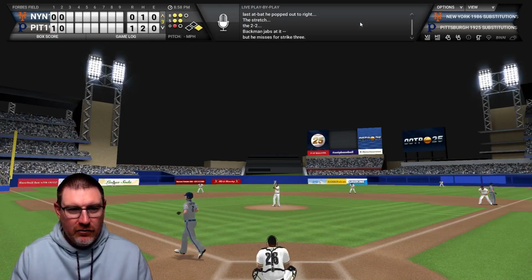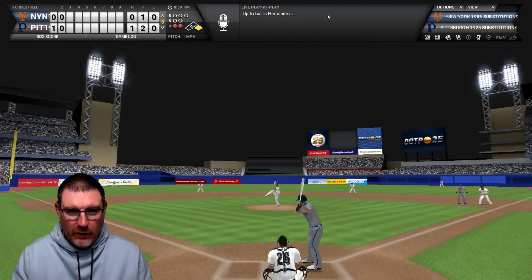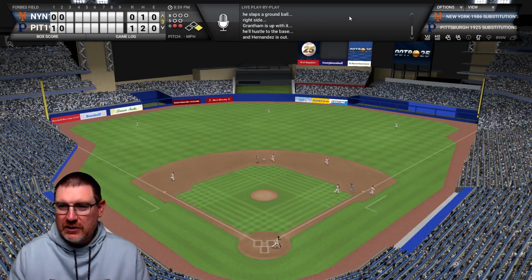Backman, nowhere near it. 2 away. And they'll bring up Keith Hernandez, who is 0 for 1. It's a first pitch swing. Hernandez, does he get it through? No, he does not. And that will end the third. It is still scoreless for the Mets.